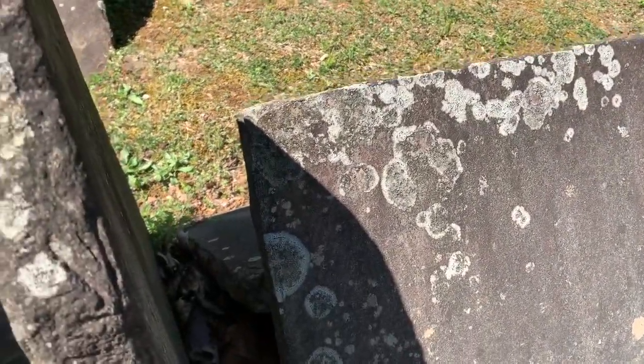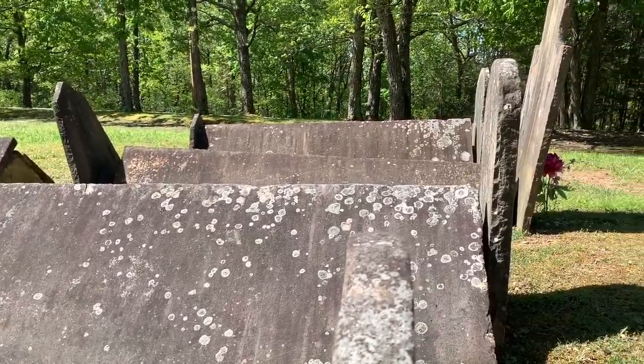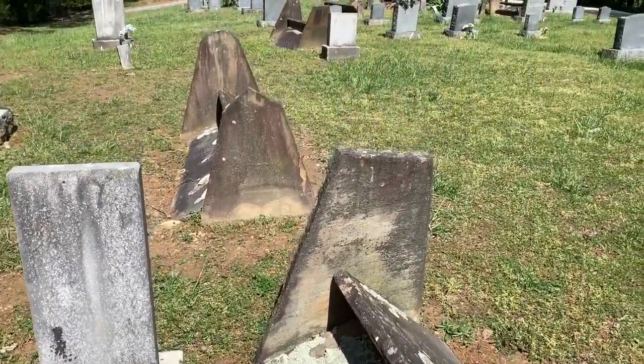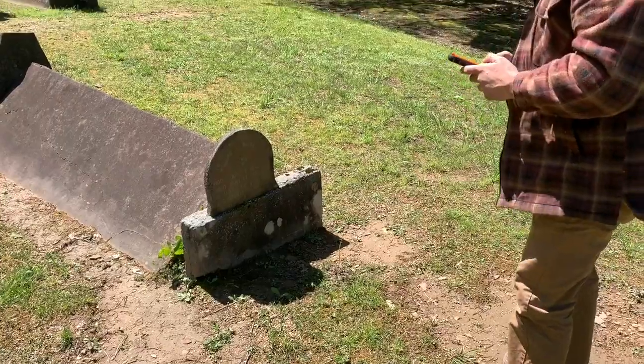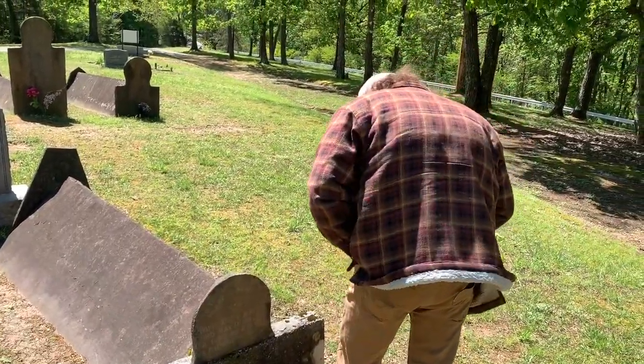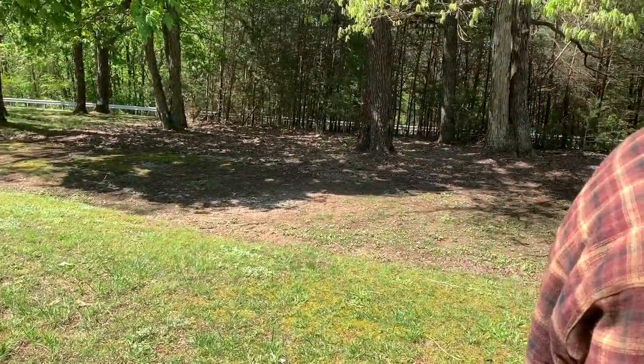I don't know if we could be able to see inside of this. I'm gonna try to stick my camera down in there. Look at that. What do you think about it? Won't you dig one of them up there, Wendell? No thank you.